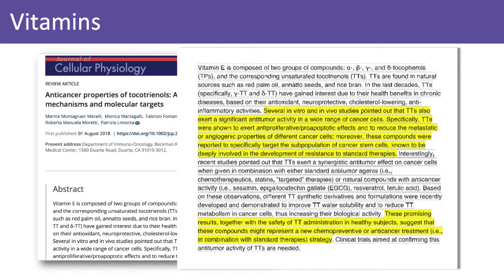Again, tocotrienols are primarily from a food basis, found in rice and palm. Relatively small amounts in those two food sources, and there are as much or maybe more tocopherols in those two food sources. And there does seem to be some evidence that the tocopherols themselves block some of the protective or positive effects of tocotrienol. So there's somewhat of an antagonistic, sort of blocking of these positive effects.